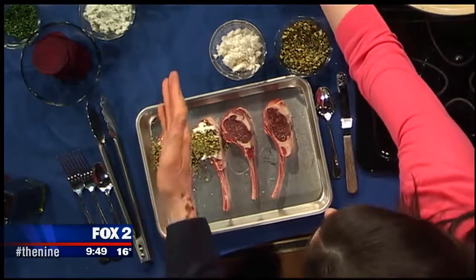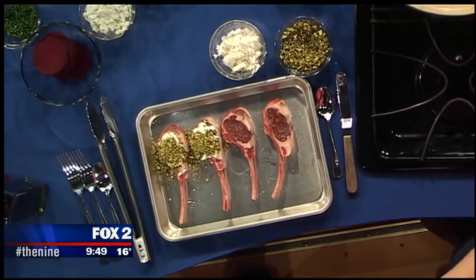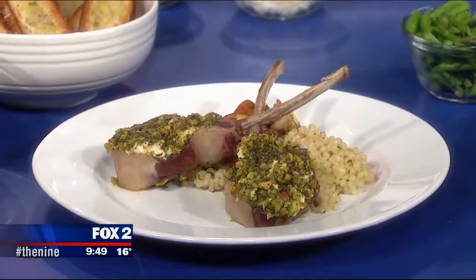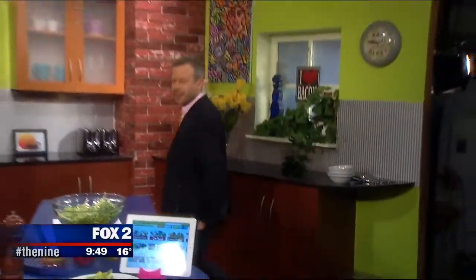Actually, we have a finished dish here. Oh, you're good. I said we had a minute left, and you were like, boom. There it is. That's beautiful. Now, I can do that? Yeah. And what's it accented with? Lamb chops. Jason's here. Go on in.